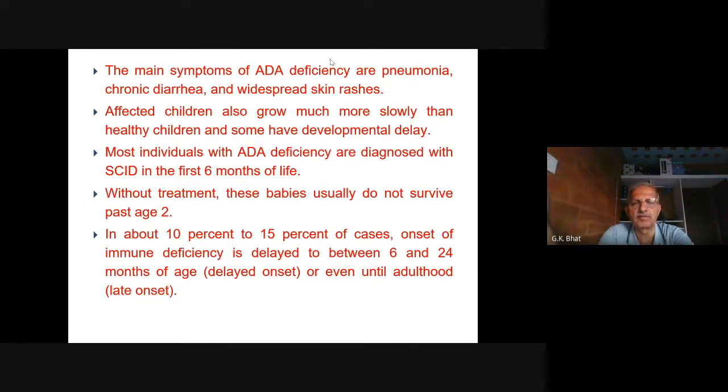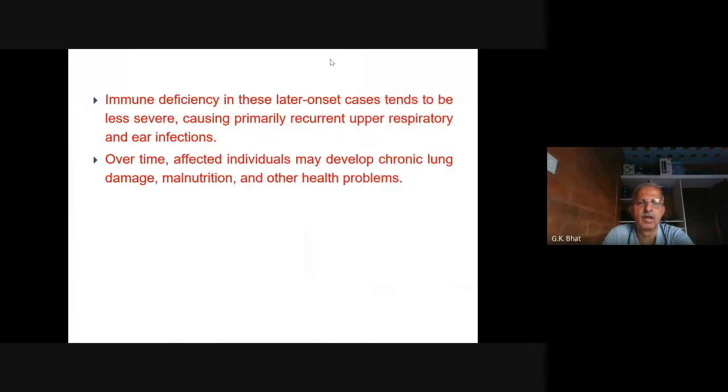In about 10% to 15% of cases, onset of immune deficiency is delayed to between 6 and 24 months of age, that means 2 years, or even until adulthood. Late onset sometimes persists into adulthood also. Immune deficiency in these later onset cases tends to be less severe, causing primarily recurrent upper respiratory and ear infections. Over time, affected individuals may develop chronic lung damage, malnutrition, and other health problems. All this is for your information, just to know what ADA is. I hope it is clear to you.